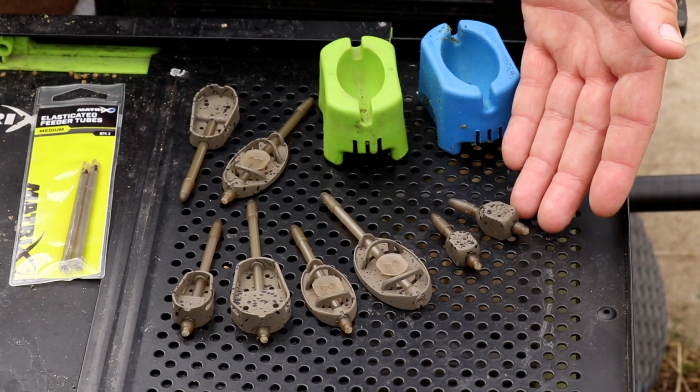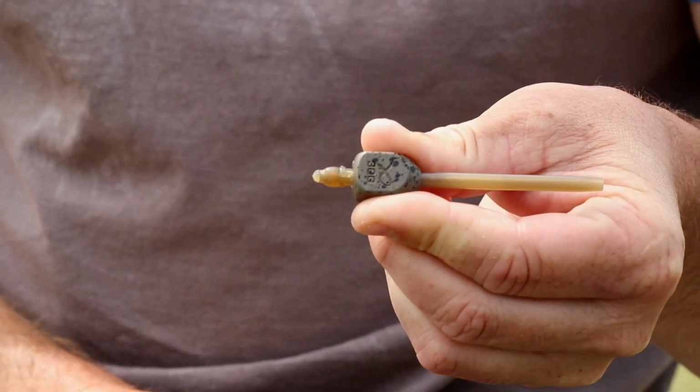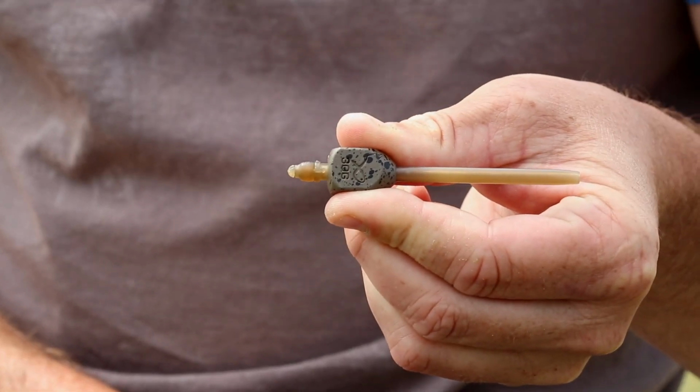Same again, all interchanges. The bombs, 20, 30, 40 grams, they all interchange as well. Obviously more winter time or bomb and pellet. Inline leads are all the rage at the moment. I think they offer that little bit more resistance on the bite.